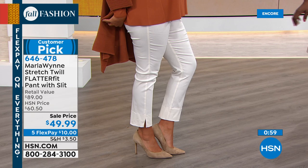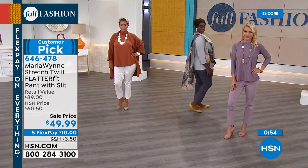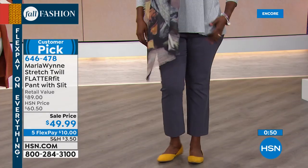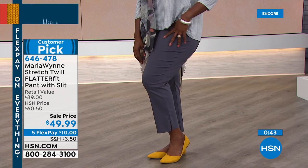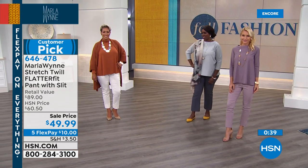It's unbelievable, and it's nice because if you happen to be channel surfing or you're just tuning in and you love her flatter fit, this is the moment with our 5 Flex for $10. You can get multiple colors. I mean, think about this. We've got these great fall tones. The black is the easiest way to try flatter fit. And once you go here, as you said, you got them hooked. You truly do. You'll put them on and be like, oh my goodness.